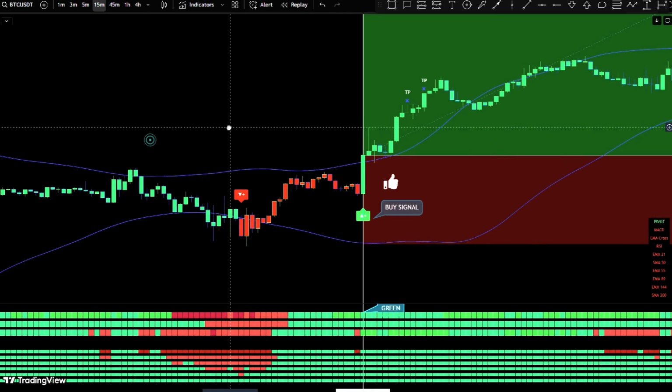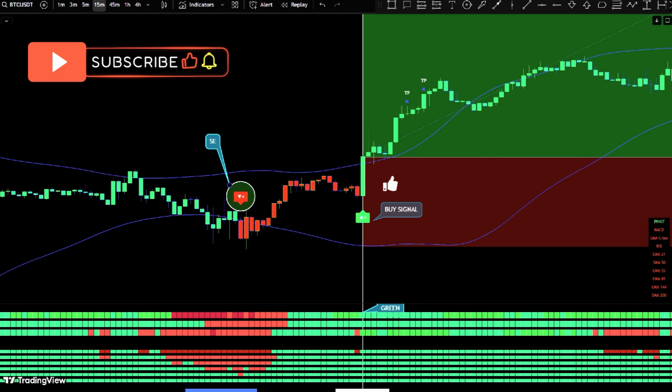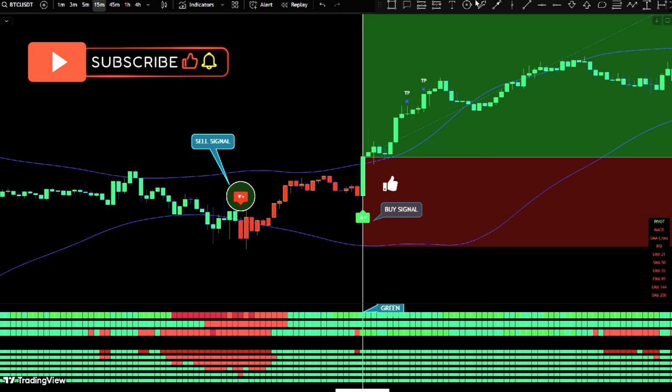And what about sell trades? It's the exact same logic for a sell trade, just in reverse. After you get a sell signal from the Flux Charts indicator, all the elements in the 10 indicators in one oscillator must be red. But here's the key point.